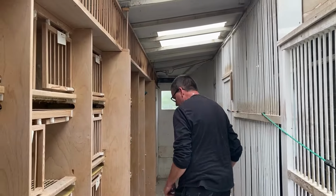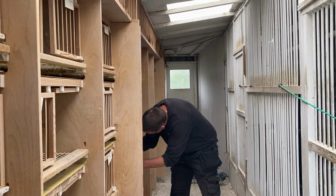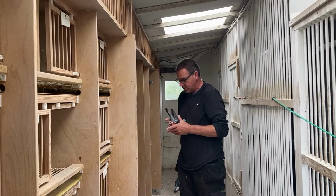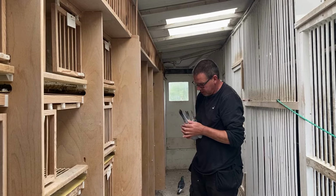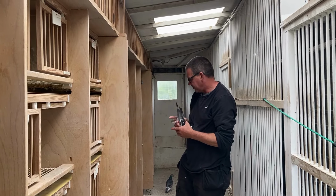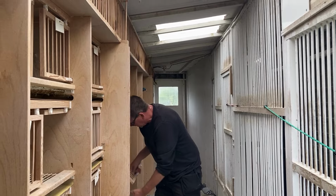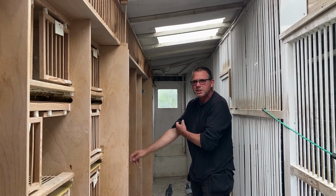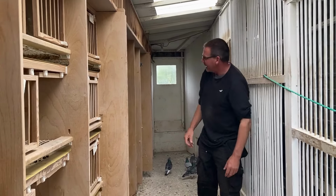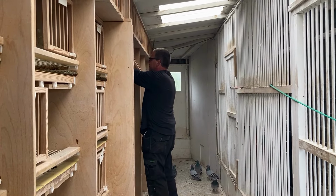With cutting back their food, was it just that there was no change to the actual mixture, just less of it? Yeah, just slightly less. But when you're talking about less of it, you're talking about a very, very small amount. You're only talking about a few grains per pigeon for the last two or three days. You're not talking about an ounce difference. It really does make a difference to the bird.